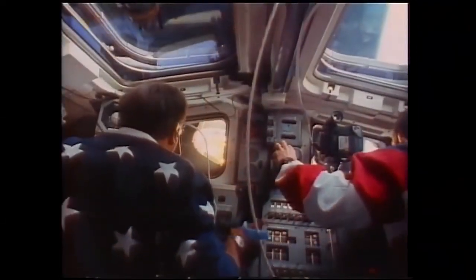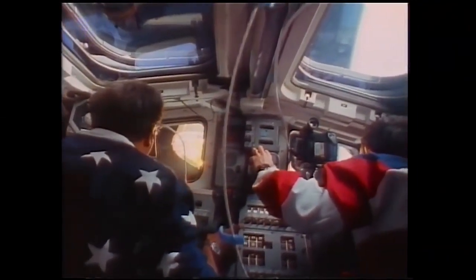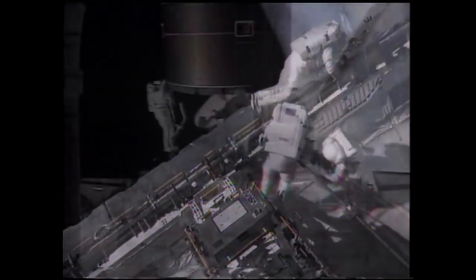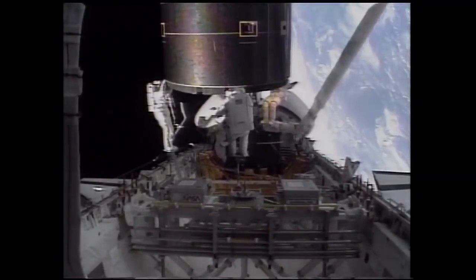Aware that any miscue could endanger not only the satellite, but also the ride home, spacewalkers Pierre Thuot, Tom Akers, and Rick Hieb reach out and secure the satellite by hand.